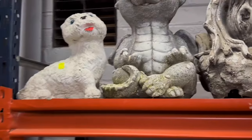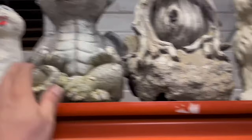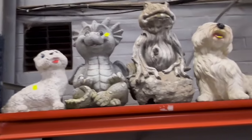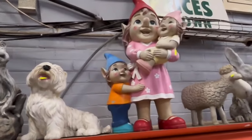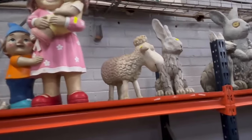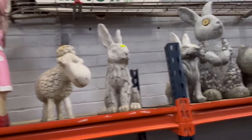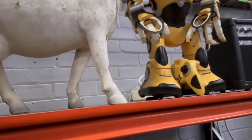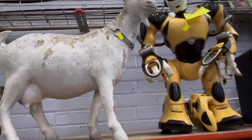And we come over to this side then, and we come up here, and we've got these, like, concrete. Are they concrete or resin? Resin, there you go. Resin dragons and things like that, and a frog, things for the garden. Look at these. That's a happy gnome with a baby gnome as well. And then all these ones here, look at all these, great for the garden. There's that one. As I say, that's resin. I don't want that falling on somebody.